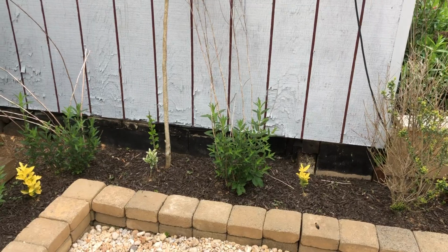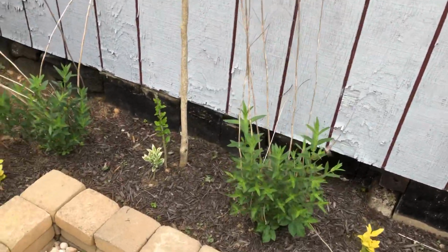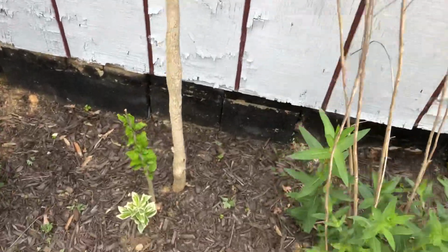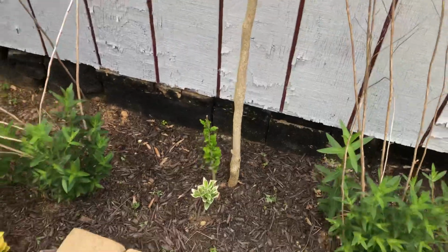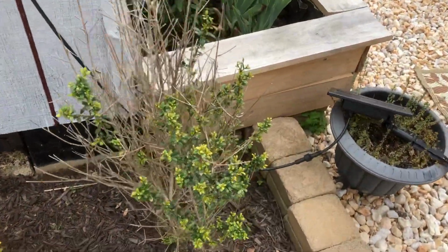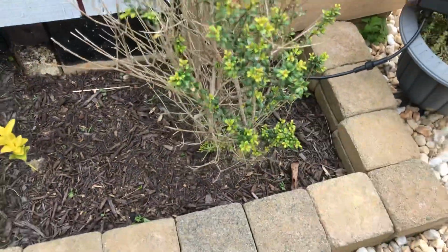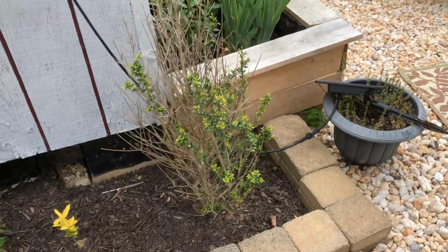So last year was my second year dividing them. Like I said, I'm learning their habits, their growth rate, all that. Rose of Sharon, little guy that I put in there. I think it's a holly that I got from a job. Most of it is dead, but it'll live.